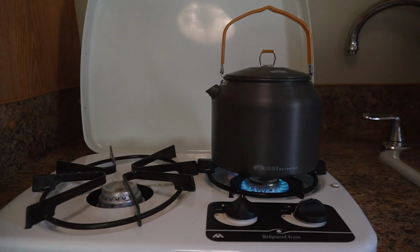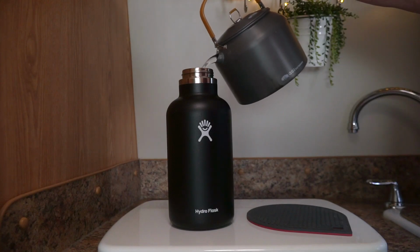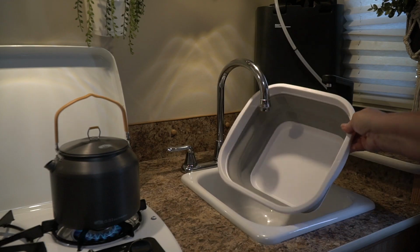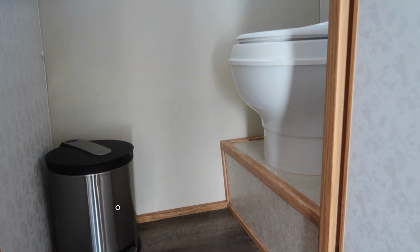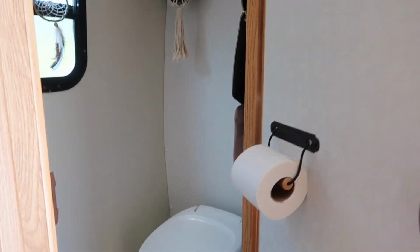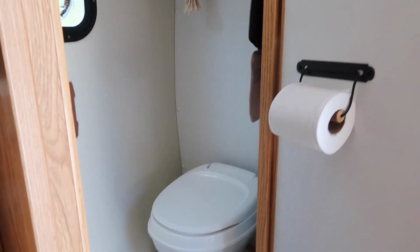We can warm water in the kettle and then fill this large hydro flask to keep hot water ready for tea, cocoa, hands, and dishwashing. The black tank is mostly internal, so we feel okay using it and are not too concerned with it freezing. And since we have a sewer hookup at the site, I'll just collect gray water in this collapsible basin and just toss it in the toilet.